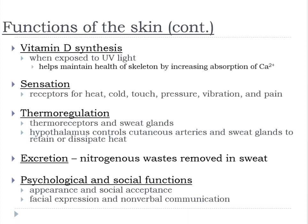And then psychological and social functions. We don't really think about this, but when you get embarrassed, you have facial flush, which is just your face getting kind of red. Skin makes nonverbal communication possible with blushing, and especially when you get mad, it turns red as well. We'll discuss that too.